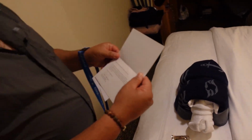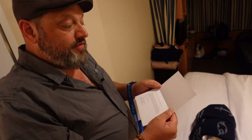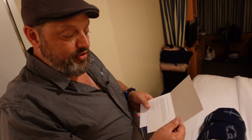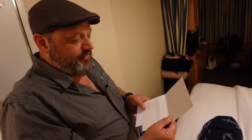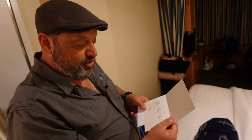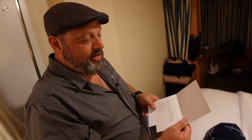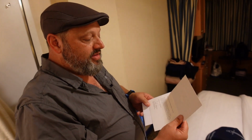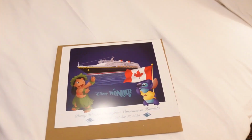What does it say? From the cast, crew, and officers of Disney Cruise Line, we are thrilled that you could join us on October 3rd to 13th for our 10-night sailing from Vancouver, BC to Honolulu, Hawaii. May this limited edition commemorative lithograph created especially for you add to many magical memories from your Disney Cruise Line vacation for years to come. Thank you for sailing with us, Captain Thord. Nice. Look at how cute that is. Super cute.